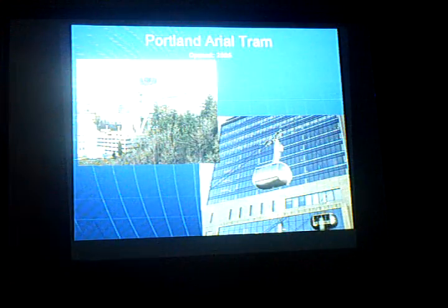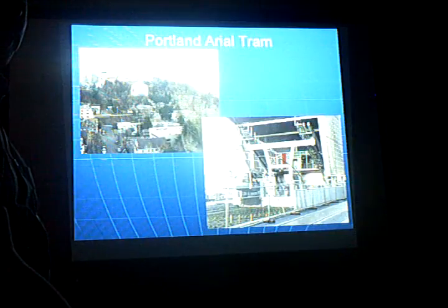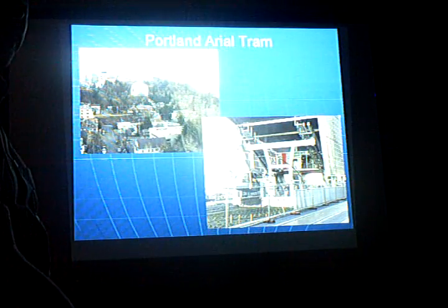Now, Portland aerial tram. So this opened in 2006. It links the OHSU campus down at the South Waterfront to what we affectionately call Pill Hill, up at the top, because there's 3 or 4 hospitals up there. And it's $4 to go up, nothing to go down. 2 more photos.